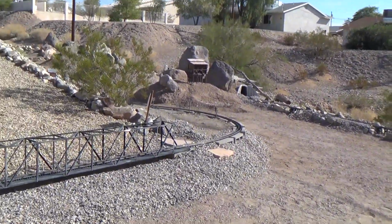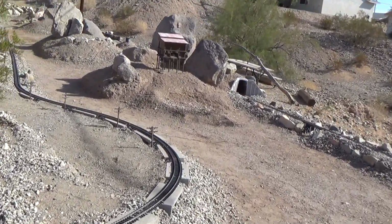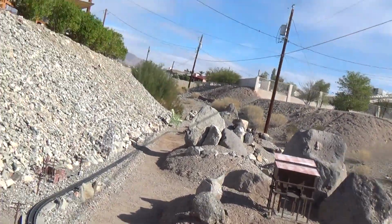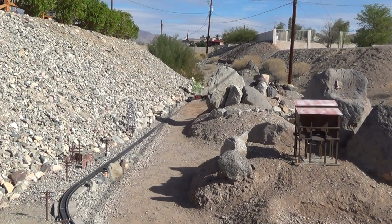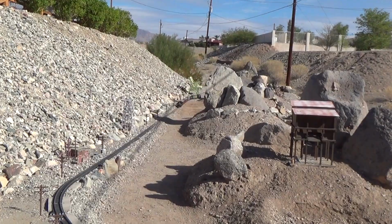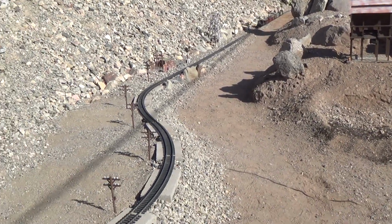It works. It looks great. It runs fine. Once in a while, it kind of jumps the track a little bit. I don't have a proper coupler on there, and I think I need to just fine-tune it. But otherwise, it is running without incident, if you know what I mean.